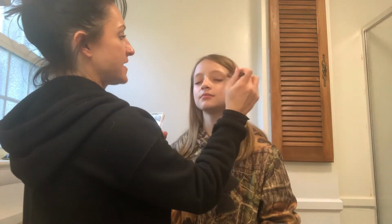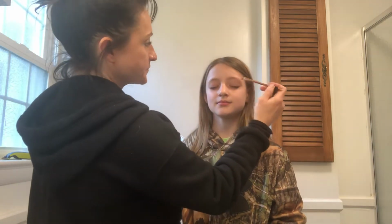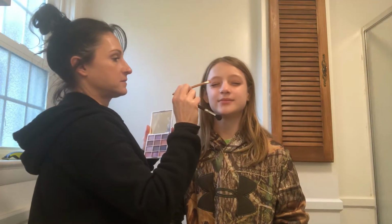So we're going to blend this in a little bit. I have an amazing blending brush from Unique. Best blending brush I've ever used, and that is not an exaggeration. I freaking love this thing. So I'm going to keep going in. I'm going to put a couple layers on for her just so that we can see it really well today. I think it looked really nice yesterday. In fact, I couldn't stop looking at her because she's so pretty. All right, relax your eyes.